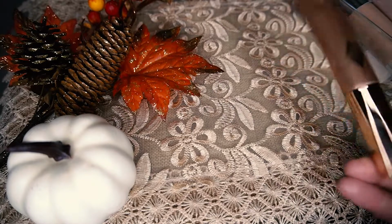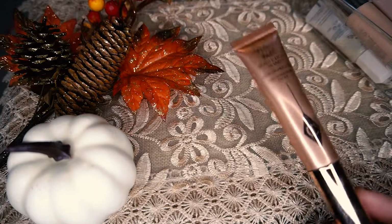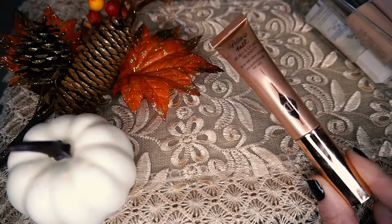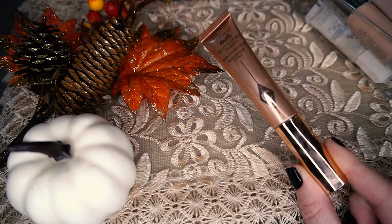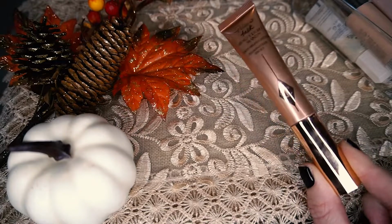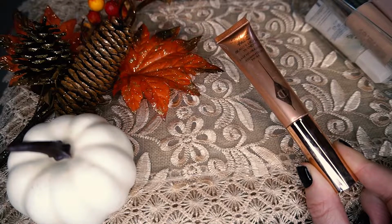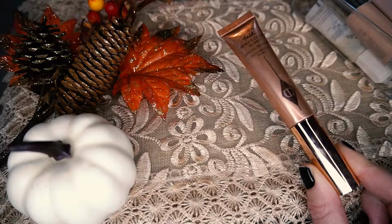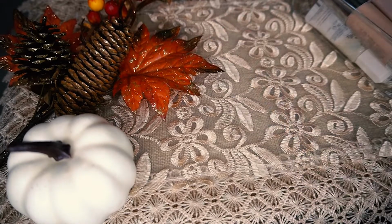This is the Pillow Talk by Charlotte Tilbury Beauty Light Wand Easy Highlighter. I was so impressed with this. I'm not impressed with everything that Charlotte Tilbury does, but I thought this was absolutely beautiful. This was one of my favorite things that I tried this year. Actually, there are two things that will be my favorite of the year from Charlotte Tilbury: this and also that cream bronzer that she came out with this year. Absolutely stunning. So this one is a keep for sure.